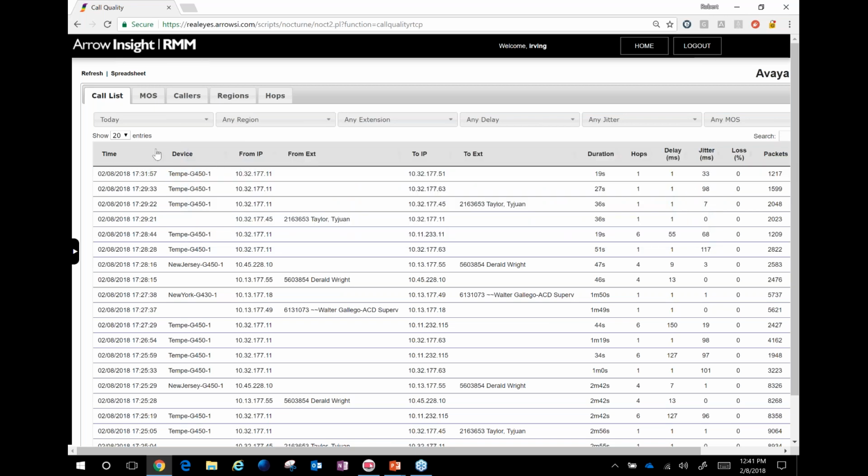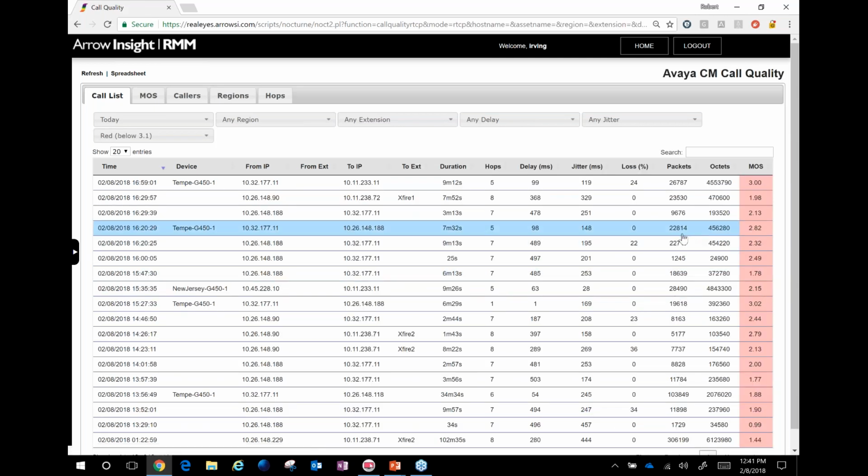One thing I will show you here real quick is that you can limit this list with all sorts of different tabs. If I click on MOS and I say I want to see all the calls with MOS scores below 3.1, which is not a good MOS score at all.